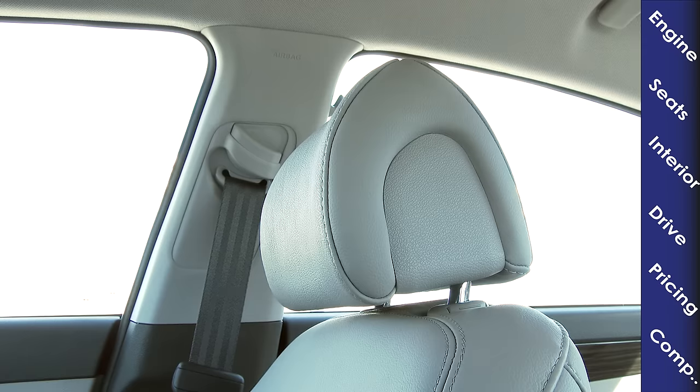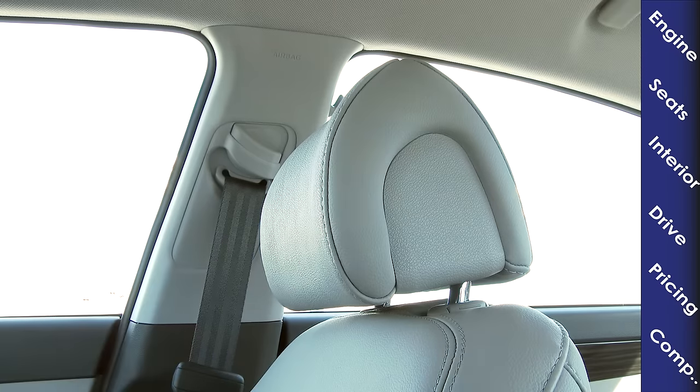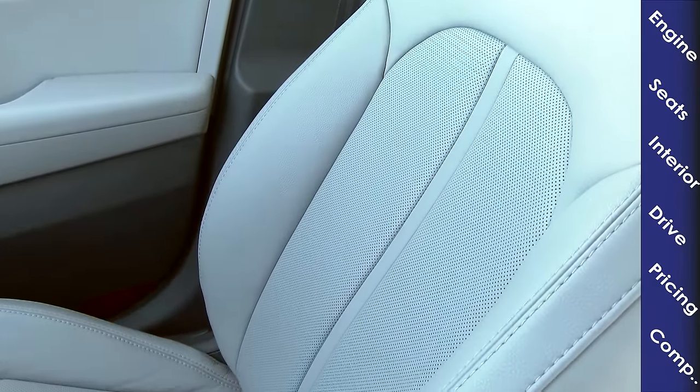Starting out our detailed look at the interior, we have two-way adjustable headrests. These remind me a great deal of the form factor that Saab used to use. We also have height adjustable seat belts for both the driver and the front passenger. Our model has the optional leather interior. It is perforated for a little bit better breathing on the seat back and the seat bottom cushion.